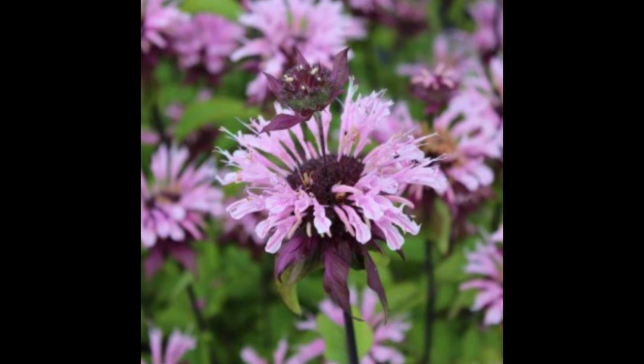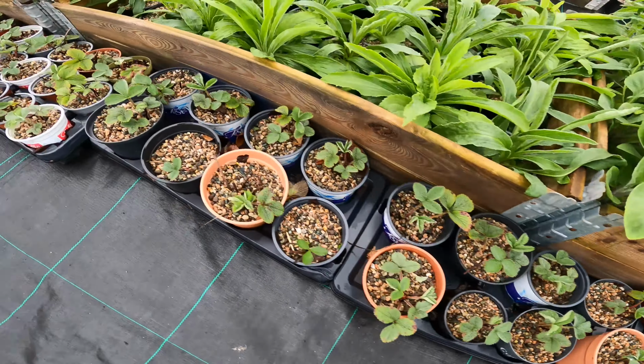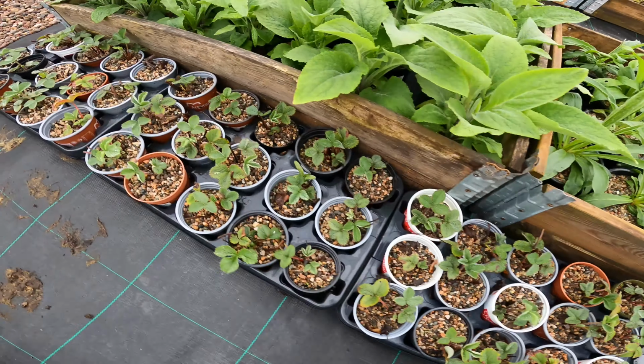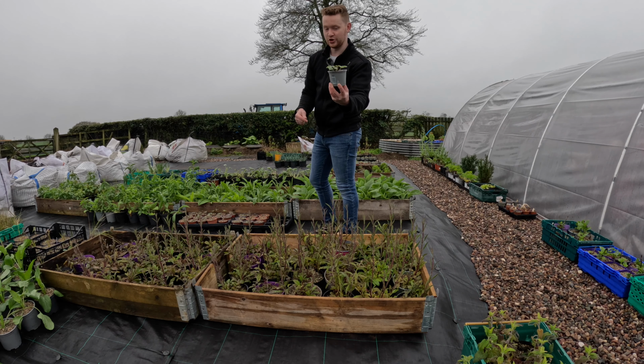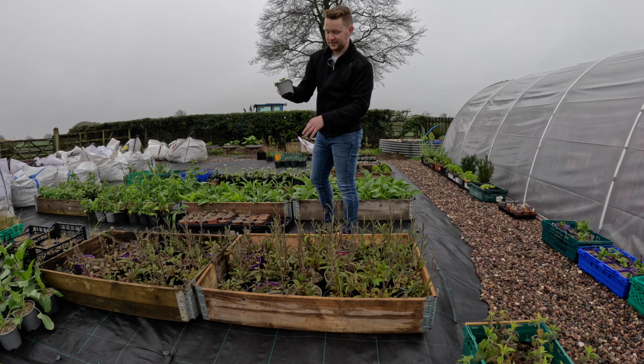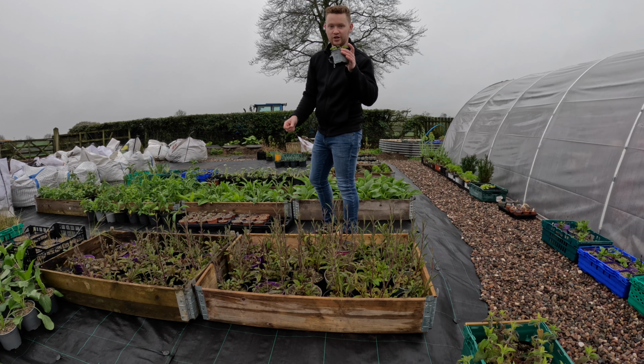There is strawberries there available. So strawberries are £2 each. That is last year's first runners, which means these haven't produced any fruit yet, which means this year they're going to be raring to go. So you'll get lots of strawberries off these very quickly. And I say they're all in little tiny pots. They're £2 each. And you can grow these in a grow bag if you wanted to. You can grow them in a planted container or a window box. There's so much you can do with strawberries. So loads of strawberries available.